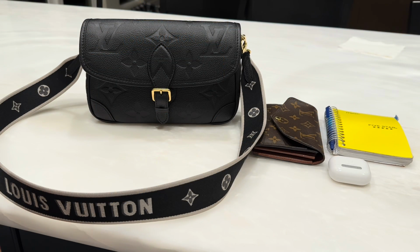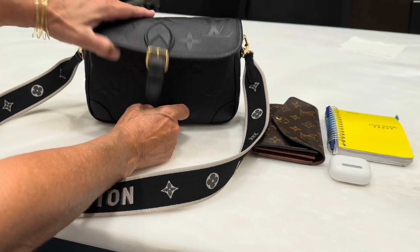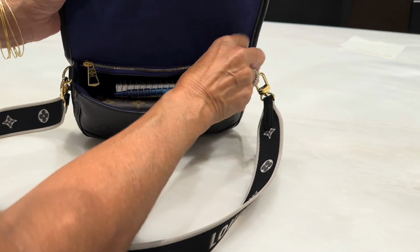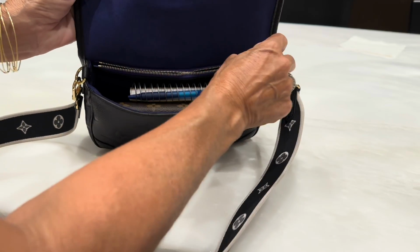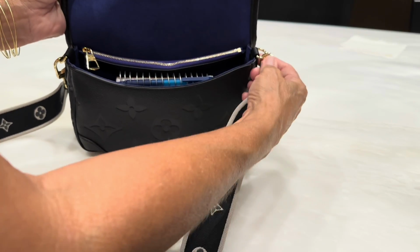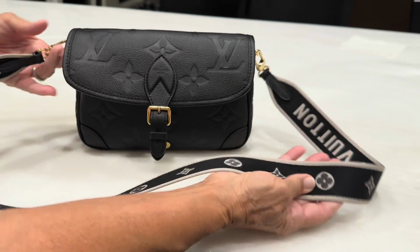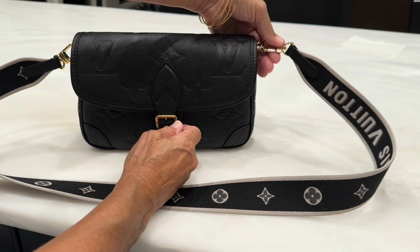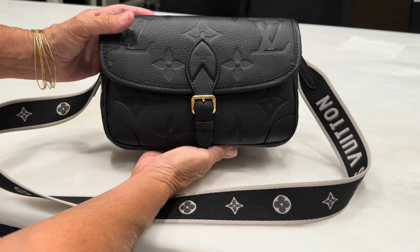So I'm not currently carrying much in my purse. Right now it's just a wallet, earpods, a phone, and my notebook that keeps track of what I have going on. So I'm going to show you what it looks like when I fill it. My phone would go in this back pocket. I still have room to stick something in here. And like I said, all the hardware is very nice on this bag. Beefy, a beautiful strap, and the Louis Vuitton name written throughout. Here's a picture of the bottom. I'm going to show you what it looks like on.